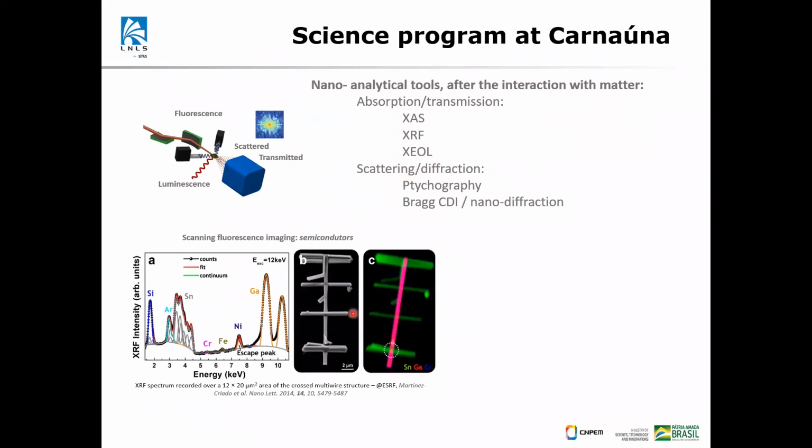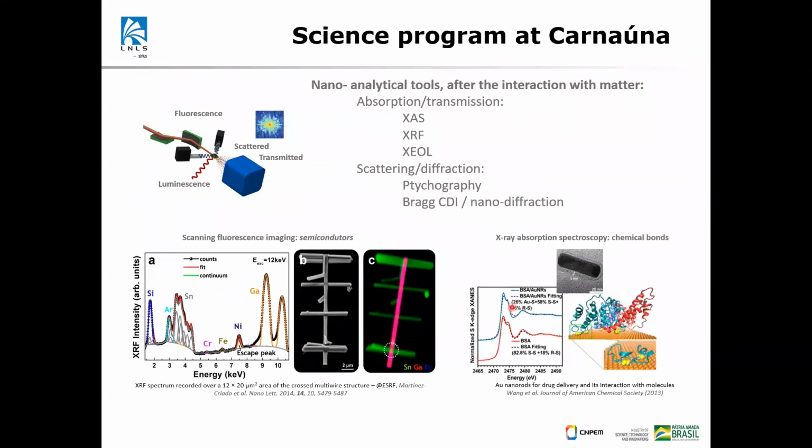examples of application. This is an example of nano XRF. So essentially, it's a mapping of a semiconductor at the nanoscale, and we can see the different elements with a sensitivity of ppm produced on these scales. So we can essentially study the composition of materials at the nanoscale with the sensitivity of ppm. And we can do spectroscopy.